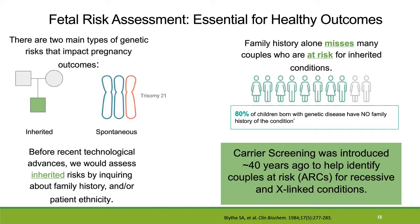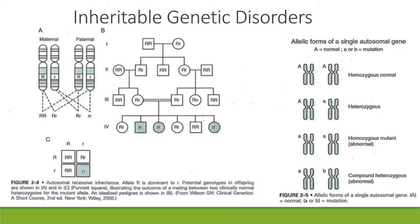And so carrier screening, again, was introduced almost 40 years ago to help identify couples at risk for recessive and X-linked conditions. But we have come so much farther in that 40 years. Simply speaking, when you begin to talk about inheritable genetic disorders, I want you to just remember the mother and father both make a contribution, and simply speaking, if either one of them is a carrier and they pass it on to the next generation, and that carrier has followed the carrier, then we are going to be at risk for having a child with an inheritable disorder.